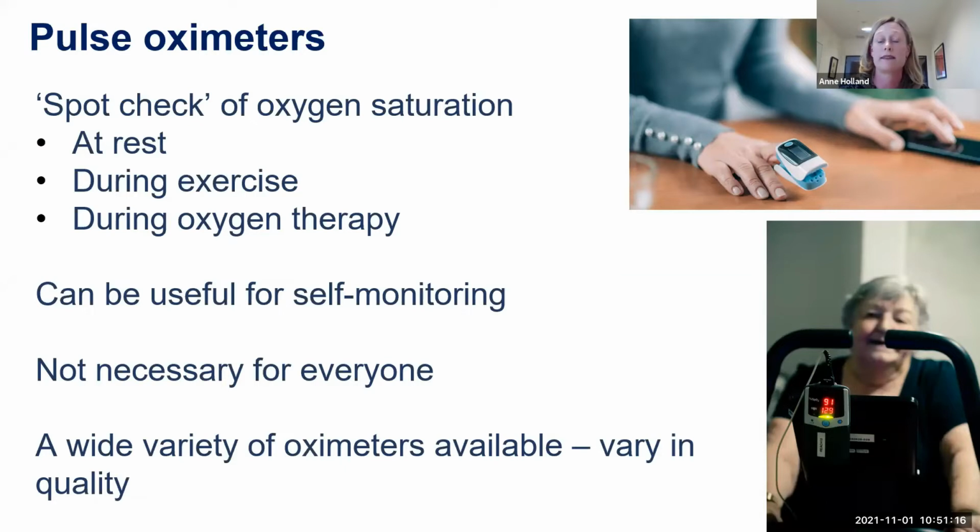And you might be doing that at rest when you're sitting down, not doing anything. You might be doing that during exercise, which is what we've talked about already a little bit today. And as Tim also alluded to, you might be doing that during oxygen therapy to check where your oxygen saturation is sitting when you're getting extra oxygen. So this is something that can be very useful for self-monitoring.